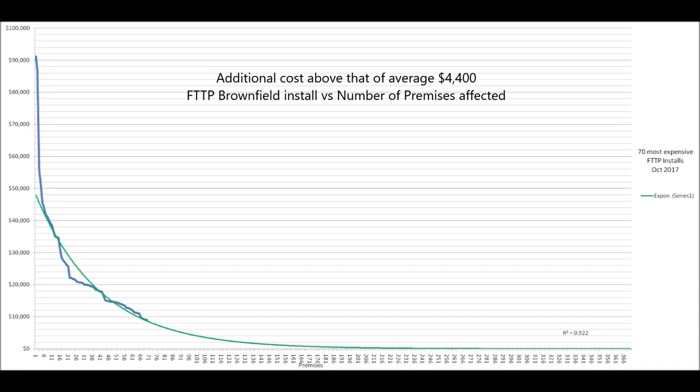As per the green exponential trend line, it indicates maybe no more than approximately 370 premises per 850,000 brownfield FTTP installations would require extra installation costs above and beyond the average $4,400 claimed FTTP brownfield install cost per premise. The green exponential trend line, in other words, trends rapidly to zero extra installation cost.